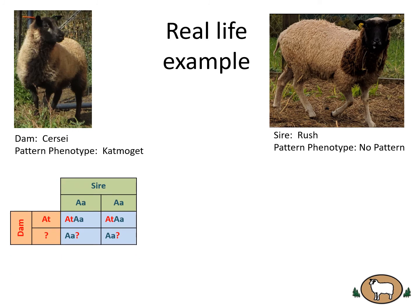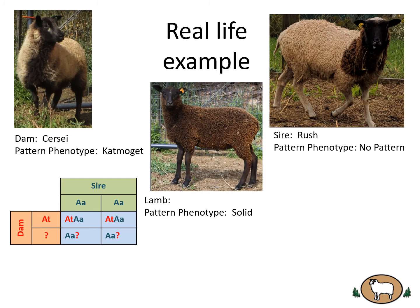And because it's the most recessive, he's homozygous for that trait. And Circe is a cat mugget, but I'm not sure if she's a pure cat mugget or if she is carrying something else. So let's take a look and see what they had for a lamb. They had a beautiful black ram, and he is solid.